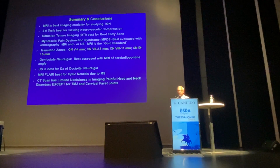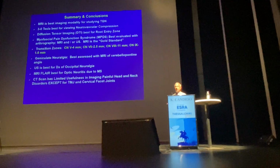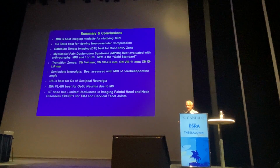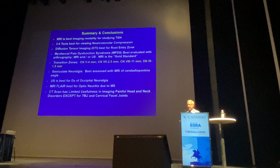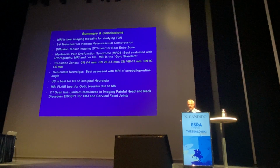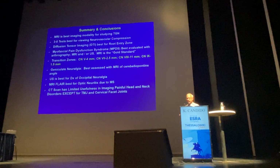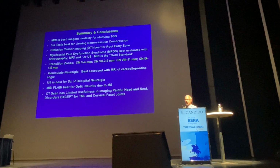Geniculate neuralgia is best assessed with MRI of the cerebellopontine angle. Ultrasound, in my opinion, is the best for diagnosing occipital neuralgia conditions. And I'm not going to talk about optic neuritis. To save time, I deleted that entire section of the talk. CT scan has limited usefulness in imaging for painful head and neck conditions, with some exceptions for the TMJ and some exceptions for cervical facet joints.